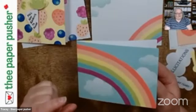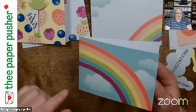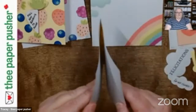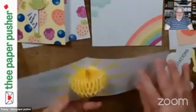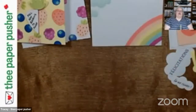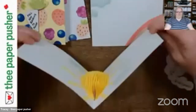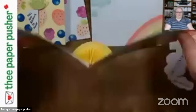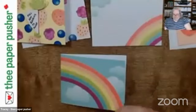So, I mean, it straddles the fold fairly nicely. So if you put it like that and drop it down, I think that and the honeycomb are going to give you enough. Are you ready for this? Whoa! I love it. And the best part of this is, like I said, you can do it ahead of time because when you close it, it's going to be closed. Now, this would hamper somebody taking this card and putting it, but look at this. You could have it like this on your desk. And one side you see the sunshine and one side you see the rainbow. Love it.